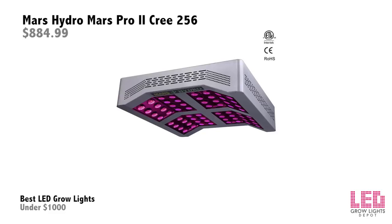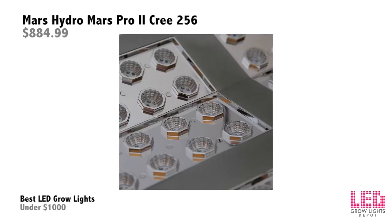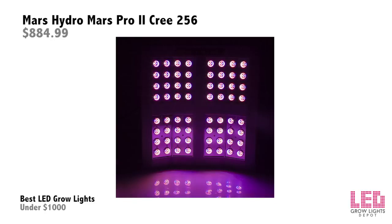Mars Hydro Mars Pro 2 Cree 256. The Mars Hydro Pro 2 Cree 256 is a big brother of the Cree 128. It is twice the size of the Cree 128 and will sufficiently cover a 4x4 area during veg and flower. The separate veg and bloom switches allow a power draw of only 490 watts for veg or 670 watts with both switches on. The Cree 256 will replace a 800 watt HID grow light.